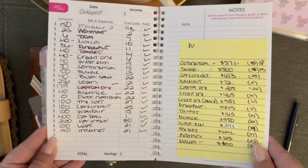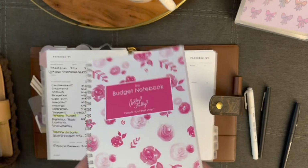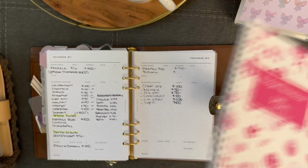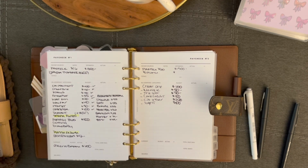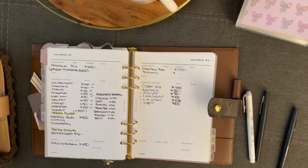And my goal is to get rid of credit cards as quickly as possible. I really, really need to. And a part of me wants to just withdraw money from my savings and just pay it off. So I'm still debating on doing that.